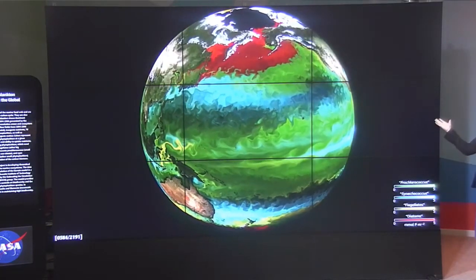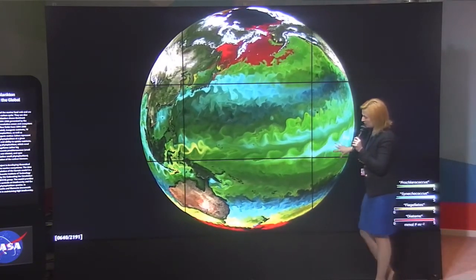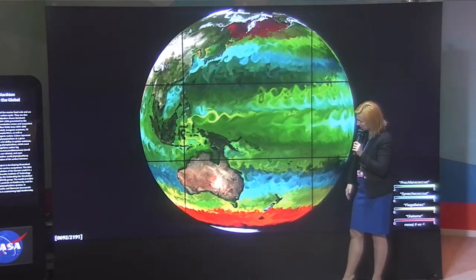I'm not eating whale, but others might. But aside from that, you can basically see how these different phytoplankton species coexist with one another on the globe, and maybe how they're changing with respect to climate change.